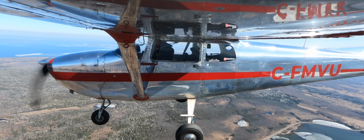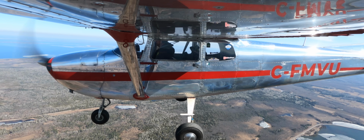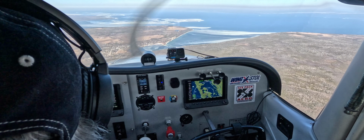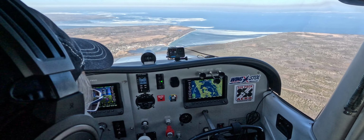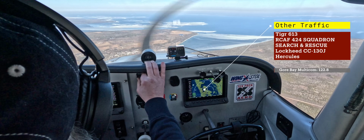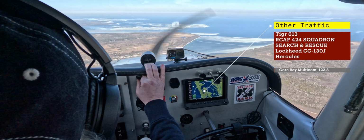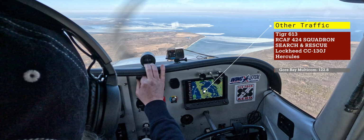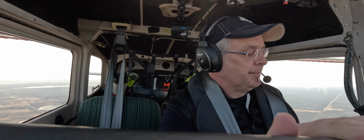Gore Bay traffic, Cessna 172, Foxtrot Mike Victor Uniform, currently 3,300 feet above the town of Gore Bay, inbound for landing, planning to cross midfield to join the mid-left downwind runway 29, full stop, Gore Bay. Gore Bay traffic, Tiger 613 C-130 is in the backtrack on runway 29. For the departure, we'll be departing to the southeast towards Lake Simcoe, approximately 7,000 feet. Traffic in sight, Mike Victor Uniform.